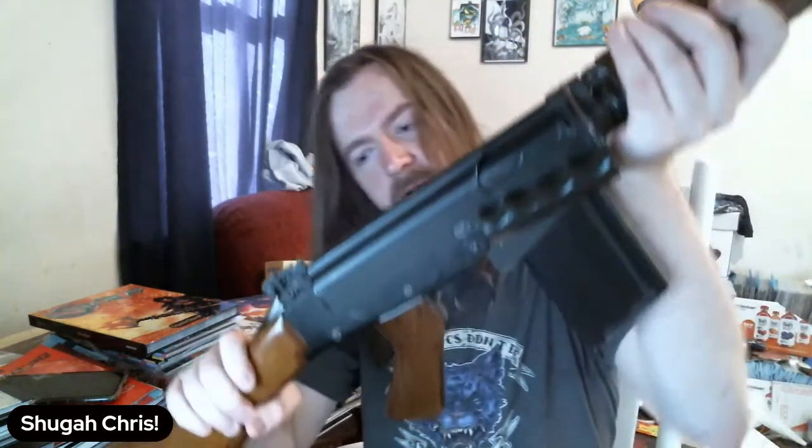But yes, I think this is still in use today, even with some militaries, as a marksman rifle. So it's a gorgeous gun. Give you one last look at it.